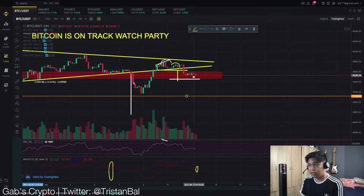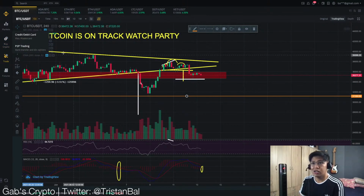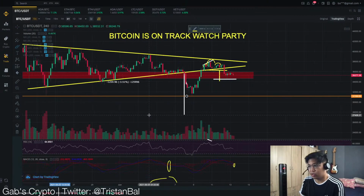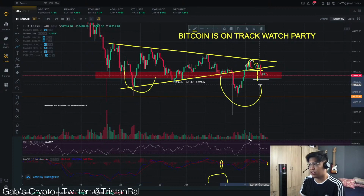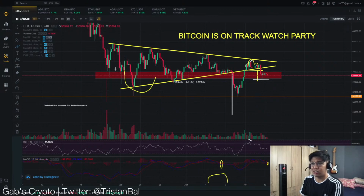triangle na naman. So right now, if we break this strong support nitong 34K, 35K support, we might see another move to the downside. But as you can see, guys, the bears are now starting to lose in this movement. Kasi if titingnan mo, we are actually having a lot of downward movement. We can also say that this is a double bottom, but this is very far to say na double bottom siya. Kasi ang layo ng pagitan niya from each other. So I doubt na this is a double bottom.